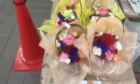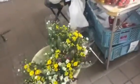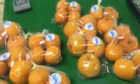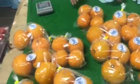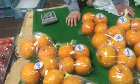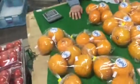And then we have a nice little punnet. Oh, beautiful flowers, they look quite nice. These are the ones for funeral. But why not put the cheaper, prettier ones on the funeral pile? Anyway, there we have it, the farmer's market in Japan. And I don't know, what is this, yuzu? No, natsumikan. Natsumikan, summer mikan.